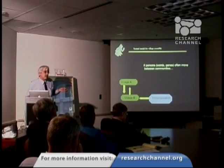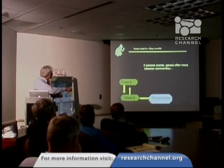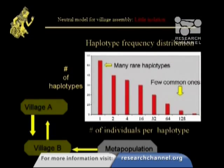And this will then generate patterns, right? So if words or genes move quickly between communities, so there's a metapopulation and things kind of move around, there's some mixture, then you're going to get a pattern like this in which there'll be lots of rare genetic haplotypes, single new patterns, because they will be continually replenished as people move in from elsewhere. And the process of genetic drift is going to increase those more rapidly if you create reproductive isolation.